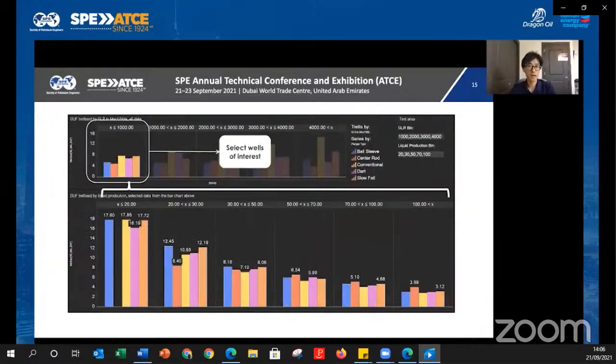There are many graphs in this guide, but I'll try to focus on the following two. You simply select the gas liquid ratio bucket and look at the corresponding production bin. In this case, whichever plunger has the lowest gas utilization factor will be considered the most efficient among wells within this kind of condition.